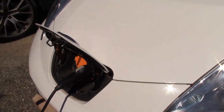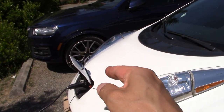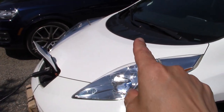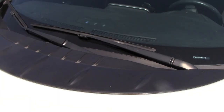That's literally it. You hear it beeping and we're charging. So they're basically paying me to play here at the park. I'm getting free energy. Well, free to me at least, but I'm able to charge the car while we're at the park. So that's great. And maybe while we're sitting here, let's talk about the charging a little bit.